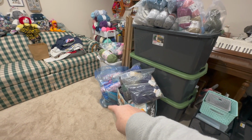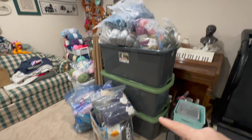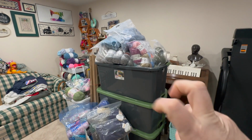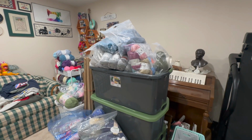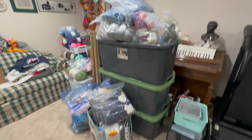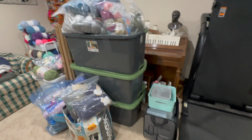As I said before, these two bottom bins are all my finished objects, and now I found this bag over here of blankets. This top bin and this bag here are all sweater quantities. Now, I don't use fancy sweater yarn. I use economical, rugged sweater yarn. Anyway, that's what this is, and I will be doing a video on that in the near future.